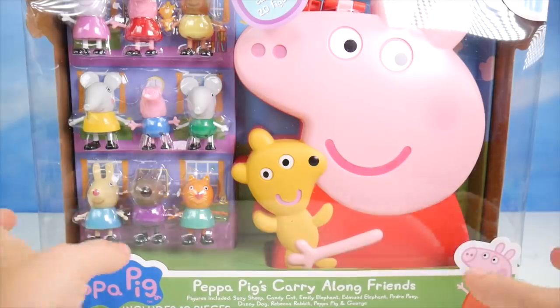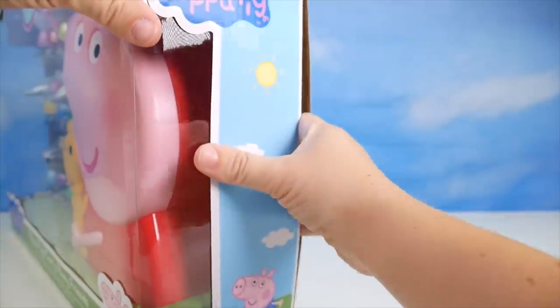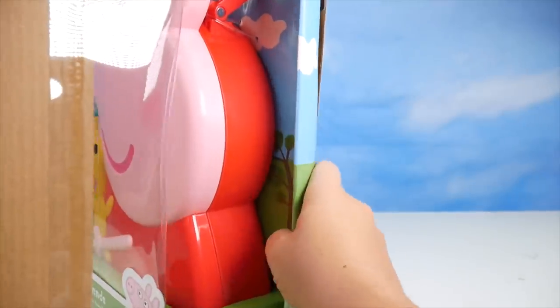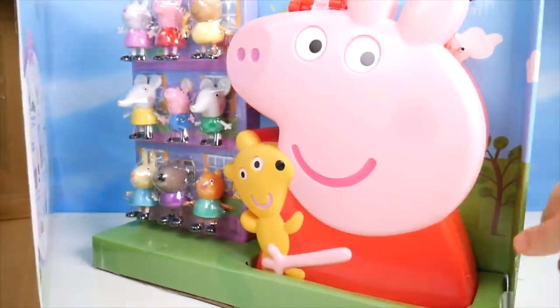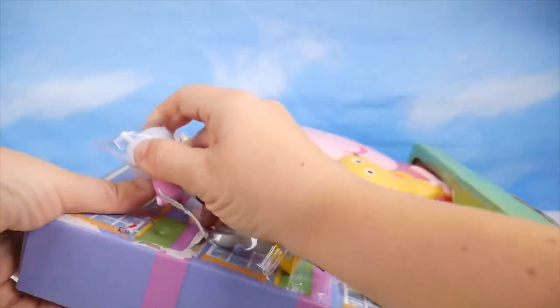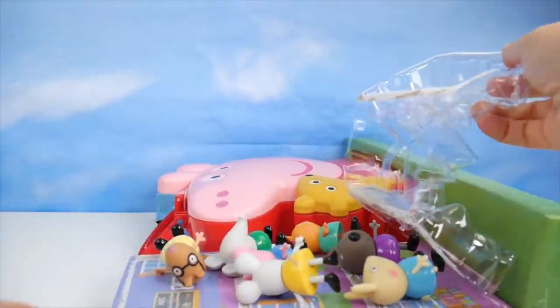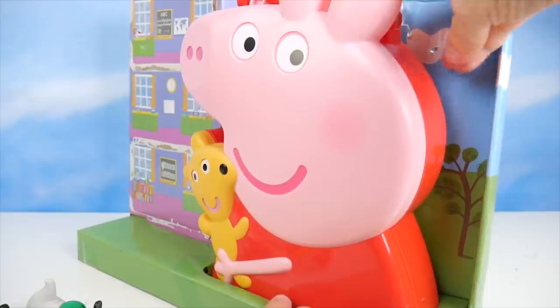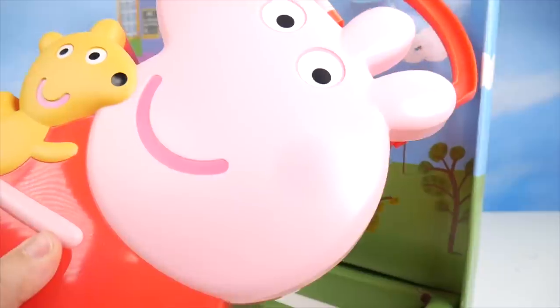Come on, guys. Time to get this Peppa Pig's carry-along friends case open. Let's see what we can do here. All right. Oh, cool. This just slides right out of the big box. Now I guess I've got to do a little work to get everybody out. I might be able to just, whoa, rip this open. There's all our friends. We'll check on them in just a second. All right, I've untied a few things and out comes the carrying case.